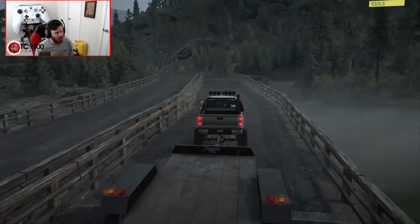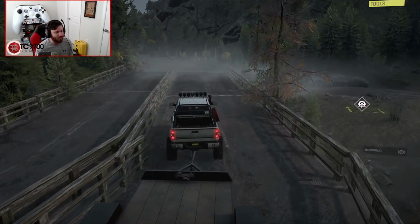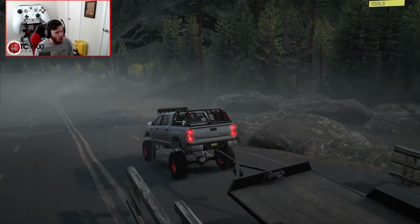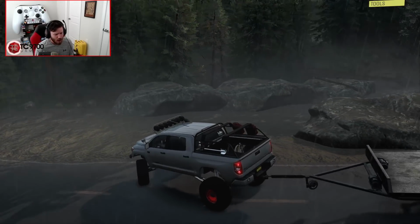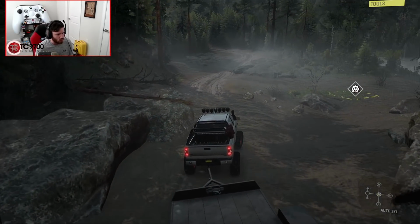Now, the weird part about it, though, is because of the way the Renegade is oriented, we might actually have to back down the trail in order to get to it, which is going to be a little bit awkward. It's going to be a little strange, but I'm hoping that we can make it work out. All right, let's go and make our way around this corner real quick.